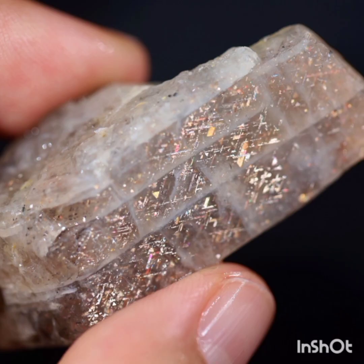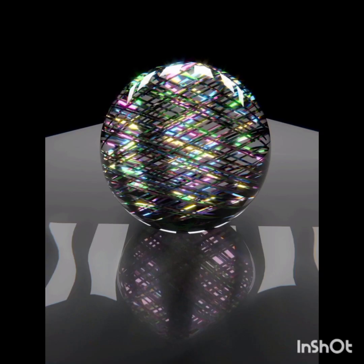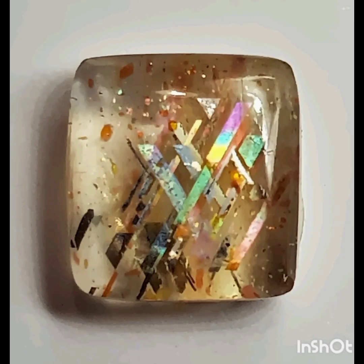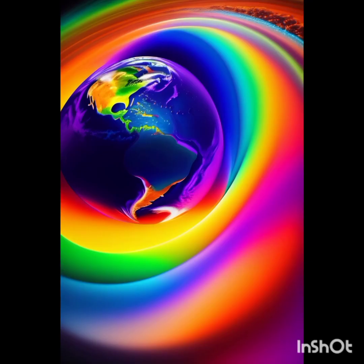Rainbow Lattice Sunstone is a member of the Feldspar family, which also includes Moonstone, Sunstone, Labradorite, and more. Rainbow Lattice Sunstone is unique in that not only is it a combination of Moonstone and Sunstone, but also an entirely new variety in this family of stones.